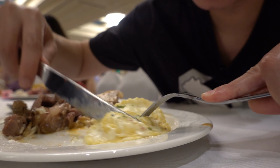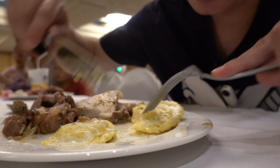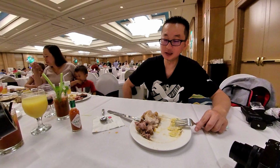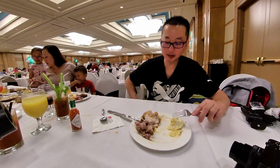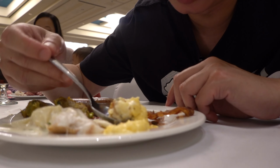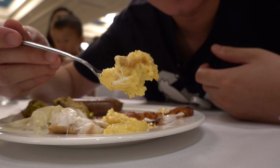Let's try this lobster ravioli. Apparently it's just majority cheese. A little bit of lobster, but let's see. Majority cheese, but I had a chunk of lobster in there. Not bad. All right, so a while back I went to New Orleans and I had the shrimp and grits there. So let's see how good the shrimp and grits is here. Pretty good. Very buttery though. So everything that I'm eating right now, very dangerous.